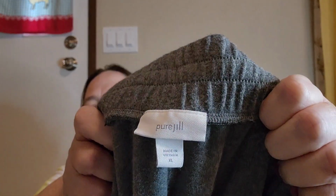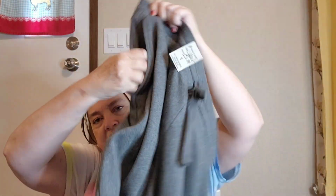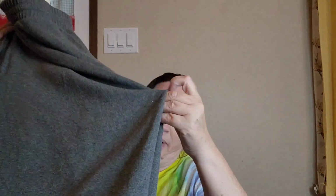Okay. And then I did get these. And you're going to find out I got a lot of JGL and I did not realize it. But this is pure JGL. It's a size extra large and it's just a nice comfy pair of sweats. Got the pockets, wide legs, and this is all cotton. Well, it does have spandex too.